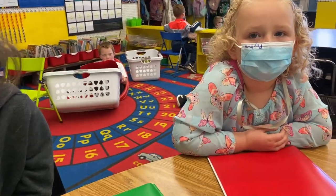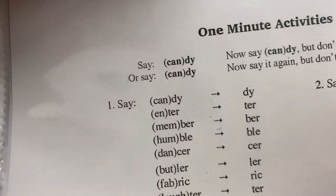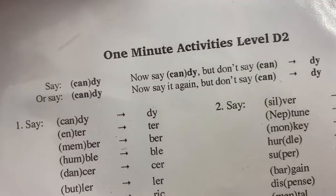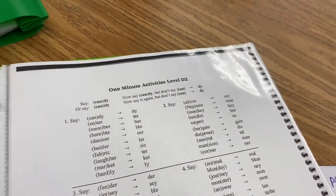That's level D1. And just out of curiosity, level D2. Now say candy, but don't say can. Okay, so it went from compound words to two syllable words. So we'll see how they do with that next week.